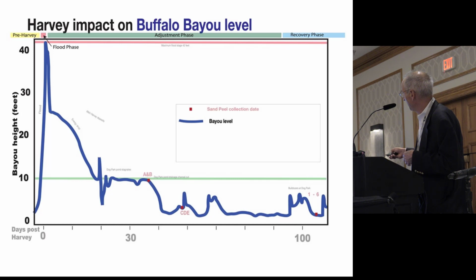So, these are our phases. Pre-Harvey, the flood, very short. The adjustment phase, where it was dropping back down, and then here we're in recovery. That's a record that's out there on the internet. You can download it.